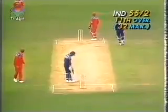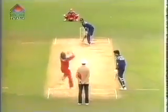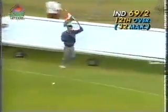Down towards third man. Butchart saves well. Very good fielding indeed under difficult and trying conditions. And Ian Butchart did very well. Tendulkar pulls on the onside. That'll be 4 more. This is a very good over for India.